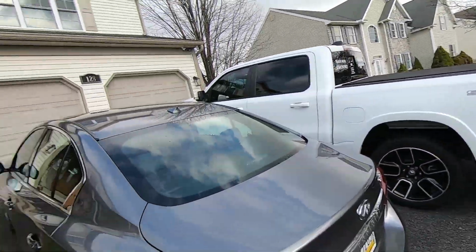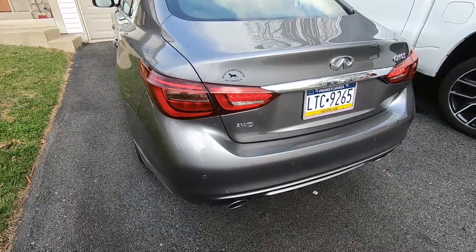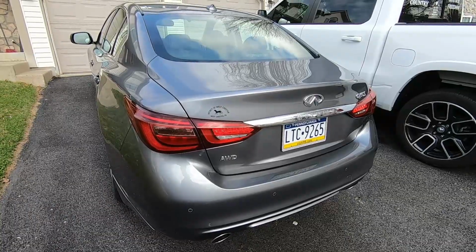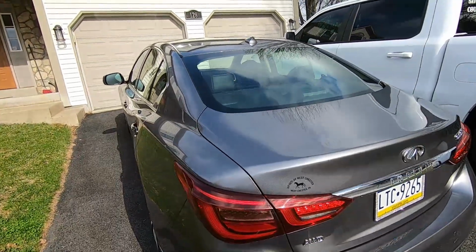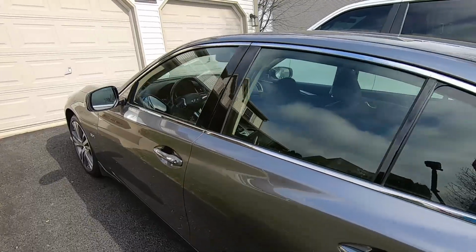So that is nice. You're gonna see all-wheel drive. I'm a sucker for all-wheel drive cars. I don't mess around with rear-wheel drive stuff. I mean, I do, but just for toys. For an everyday car, places we get snow, gotta have all-wheel drive. Other than that, everything is, you know, typical Q50. I did get the all-weather package.